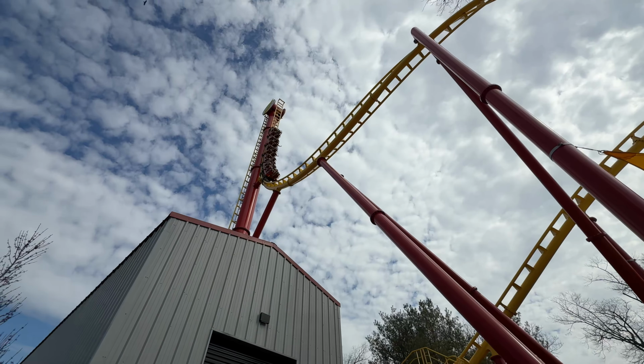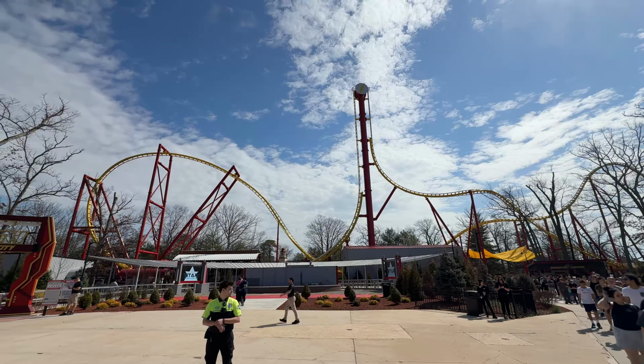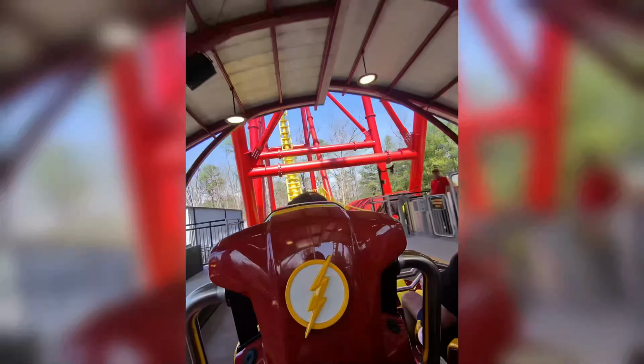Today I'm giving you my full review of the Flash Vertical Velocity, the brand new roller coaster at Six Flags Great Adventure. Is it worth the hype? Stick around to find out what makes this Vekoma launch coaster a must ride. Spoiler alert, it's good, but there's one part that totally caught me off guard. That backwards double downhill is absolutely wild. More on that in a second.